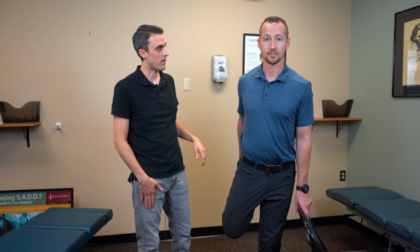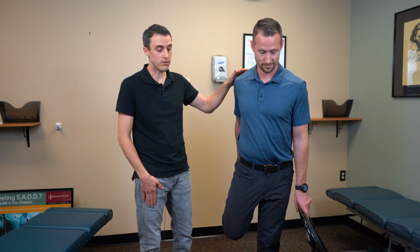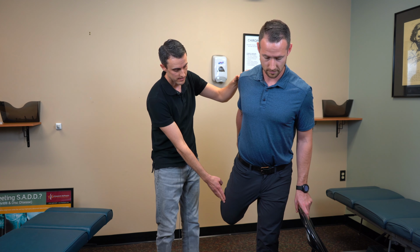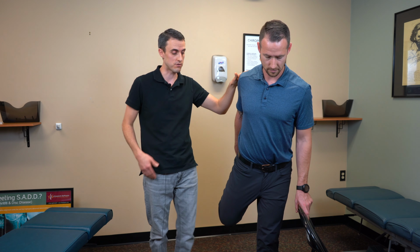You feel the stretch in the quad there? Oh yeah. If you need a deeper stretch in the quad, you can start to pull that knee further back, and you may even feel a little bit of the hip flexor stretch with that as well.